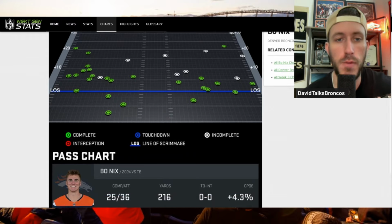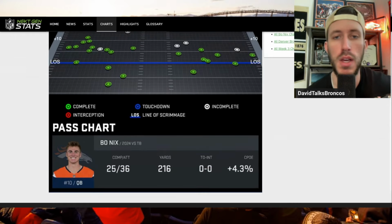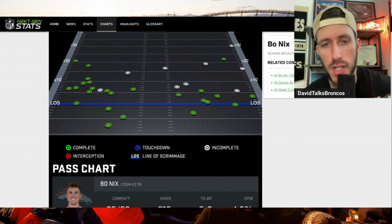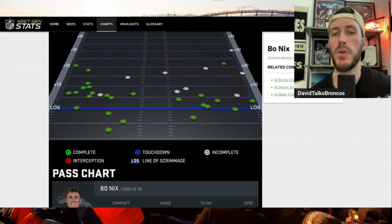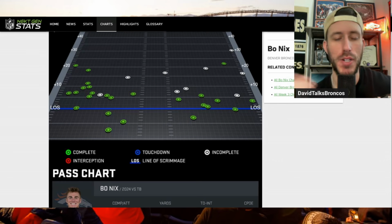I mean, he was just in rhythm from the get go. I love the aggressiveness. Took the ball to start the game and came out immediately firing, passing the ball around, getting him in rhythm. Decision making was good too. Again, he threw a couple different ducks here. Maybe should have had an interception, but at the end of the day, no interceptions on the day.